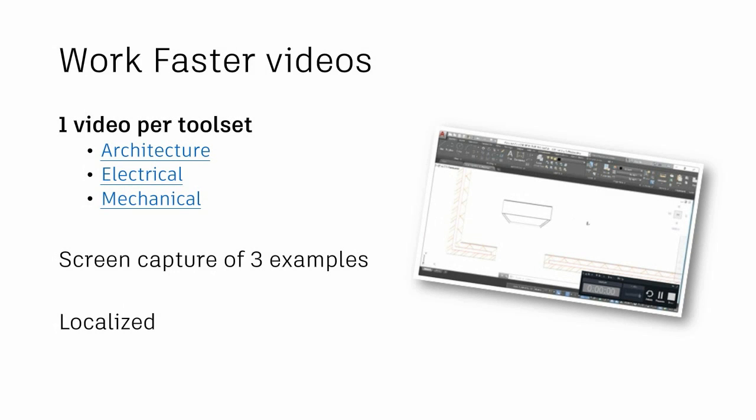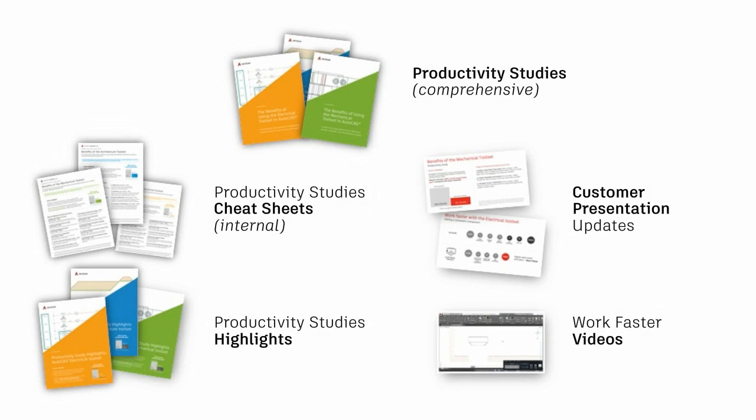And lastly, these videos compare the step-by-step differences between doing the same task in the toolset versus in basic AutoCAD. There is 1 video per toolset included in the study, clearly illustrating how completing a task with the toolset can be faster than with basic AutoCAD. Please take advantage of these assets, which are live right now on OTS and DAM. Be sure to talk to customers about AutoCAD including specialized toolsets and the valuable time savings they can gain.